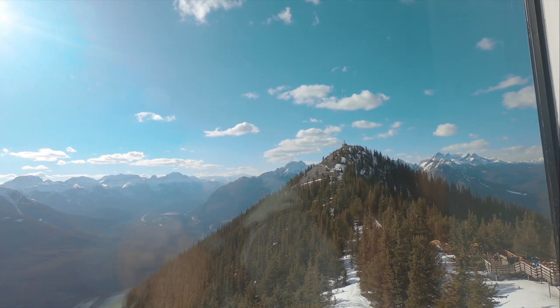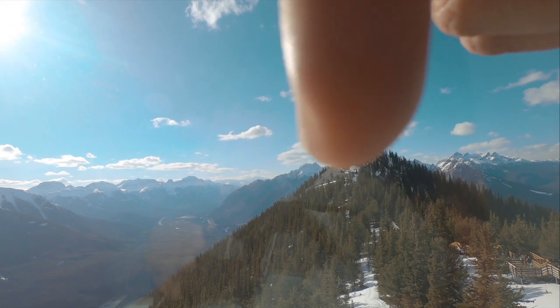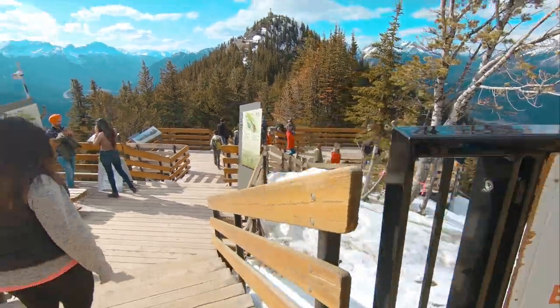After dinner, we decided to walk the Sulphur Mountain boardwalk, which takes you to the highest point called Sanson Peak. Let's go!